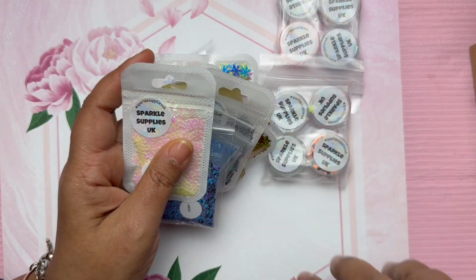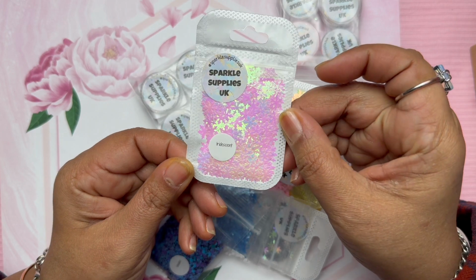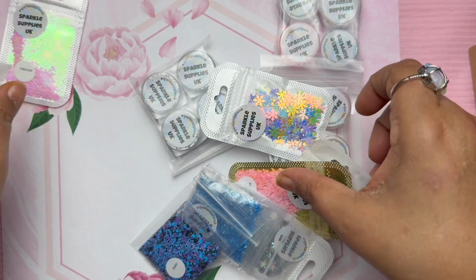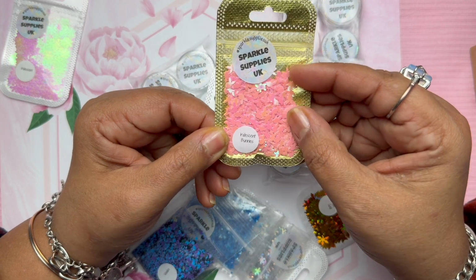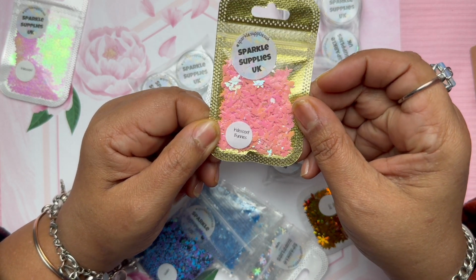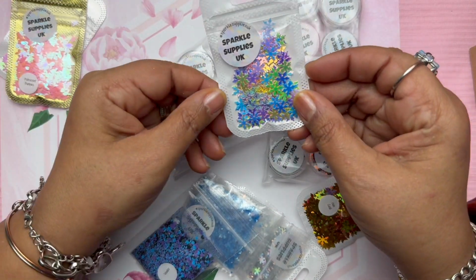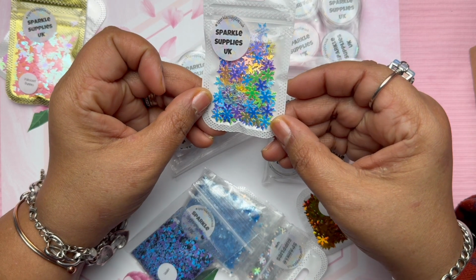All right. So I grabbed some iridescent snowflakes, like, they're white, but they had that pinky shift to them. And I got some iridescent bunnies because we got, you know, Easter coming up. So I don't have any Easter bunnies, so I got some of those and they have a shift to them. So it's really cool. I got some more snowflakes.